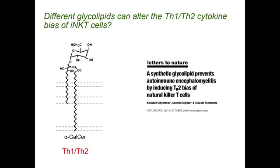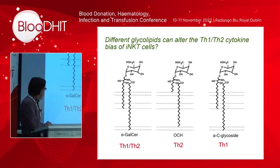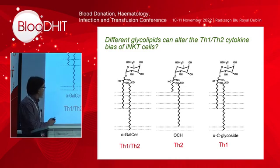Mostly 20 years ago now, this paper came out in Nature, and it was a new glycolipid. At that stage, this was the only glycolipid known to activate NKT cells until this paper came out. The glycolipid is called OCH, and it's just got a few modifications, but it induced a Th2 response. And this is very exciting, because if we can make it be a Th1 cell or a Th2 cell, then we can tweak the activities of the cells in order to do what we want them to do.